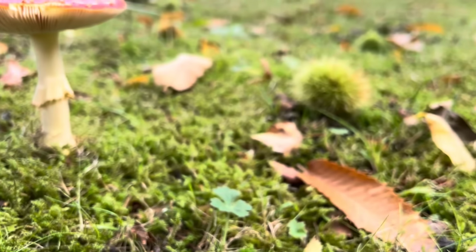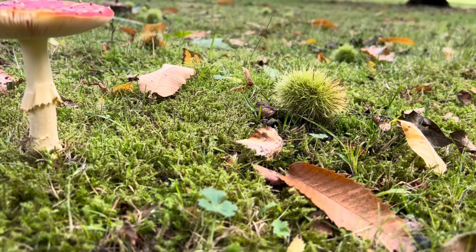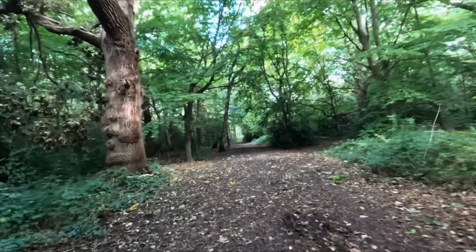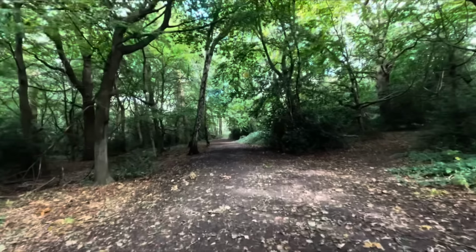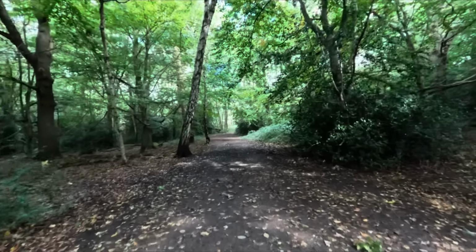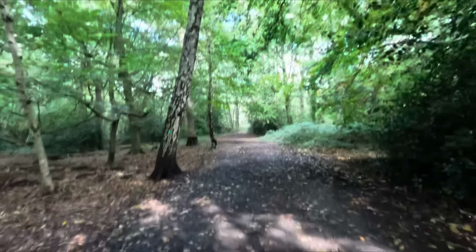I've got the horse chestnuts as well. So today I thought I'd do something a bit different. Rather than just focusing in on all the close-up things, I thought I'd take you for the full walk through the woods. Got my GoPro on so that you could hear and see the sounds and sights of the woodland that I walk through every lunchtime.